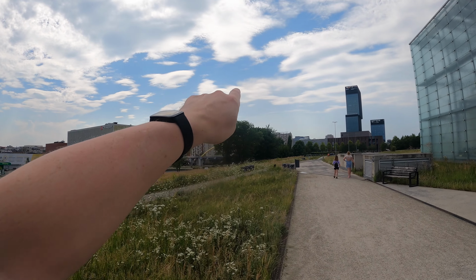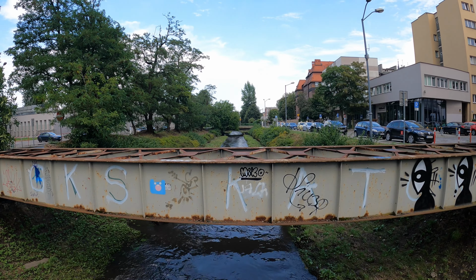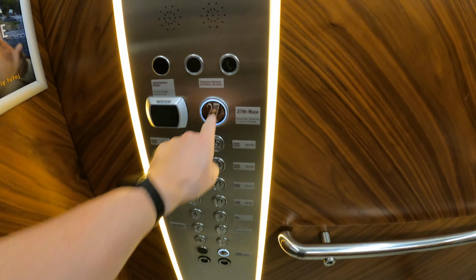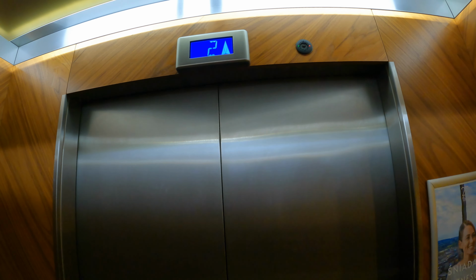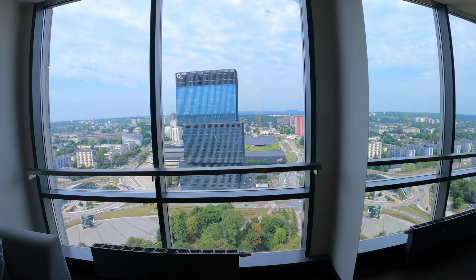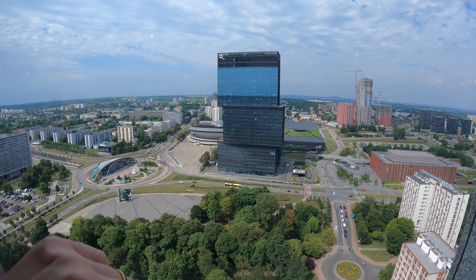Instead, you see that building with like a bit jutting out? Well, that's the Courtyard by Marriott. I'm going to go in there because it's got a really good view apparently from the top. I'm going to get a drink, cooling Polish lager. I'm going to savour the sight. Let's go. And look at the view. You can even see the Spodek, the flying saucer there.